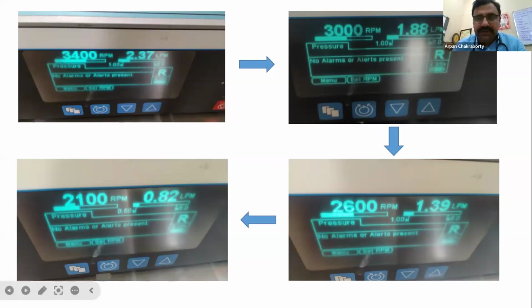Looking at the blood pressure, the pulse pressure, and the echo, how the LVOT VTI is going, how the TAPSE is going, the right heart, the flow has come down to 1.3 liters. Then looking at the monitor, how the blood pressure is maintaining, whether the periphery is getting colder or not, the saturation, the lactate, we then came down to idle flow of 0.8.